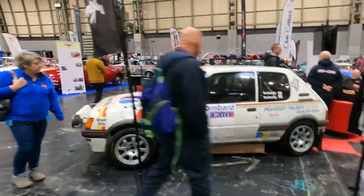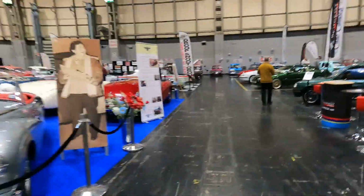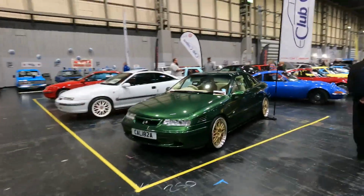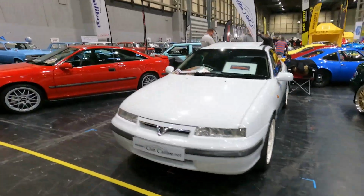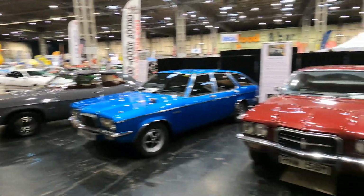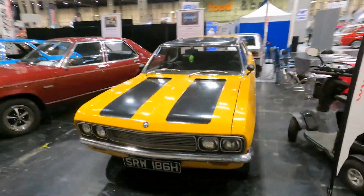The Peugeot 205. It's such an eclectic mix. We have to come down here. Another car I really wanted in my early days was a Vauxhall Libra. And definitely a car I'm going to try to get my hands on in the next year or so. Some stunning Vauxhalls. Look at that. That is beautiful.